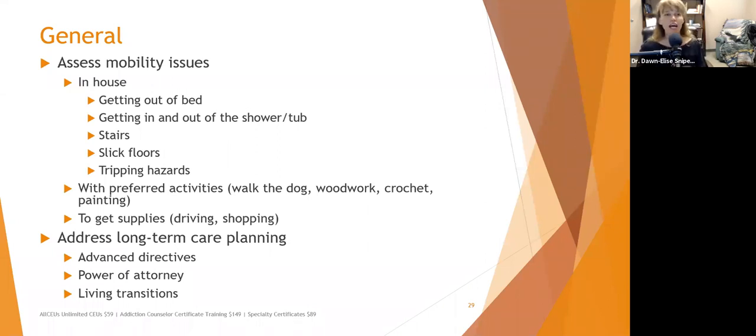If they do crochet, for example, do they have any mobility issues in their hands? There are special crochet hooks that are ergonomic, and they have a much bigger handle so you're not pinching those fingers. That can help somebody continue to crochet longer. Just look at what may be interfering with the person's ability to do the activity and try to find a way to mitigate that problem.